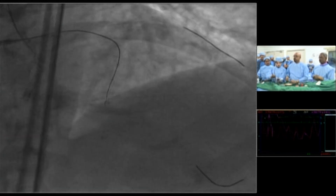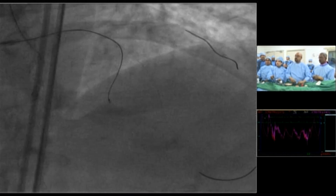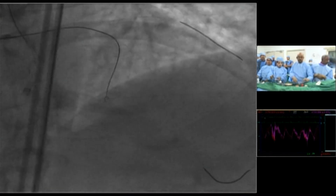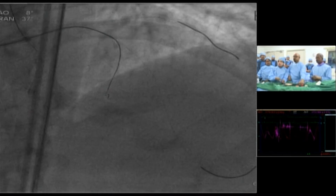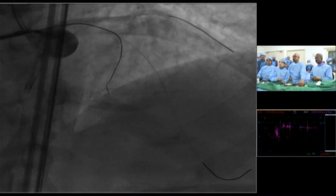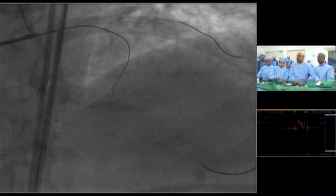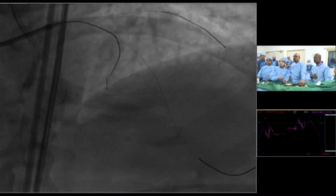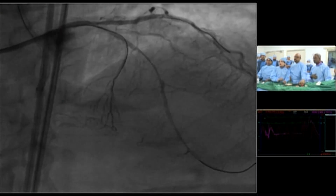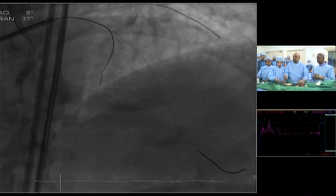Wait. Trap balloon is outside the gate. So can we take a shot? So we'll just confirm the position of the wire. I think we are in LED. Let me engage the guide better. One shot, please. Yeah, so I think we are in LED. So I'll get the microcatheter out and go up on the trap balloon, please.